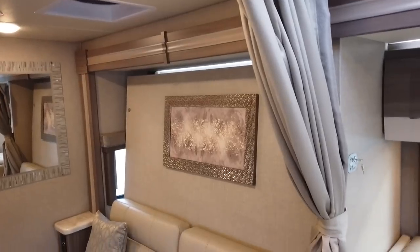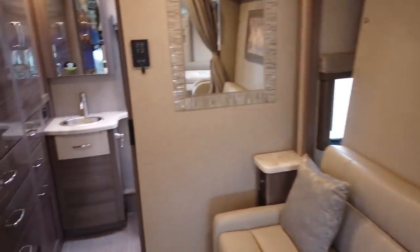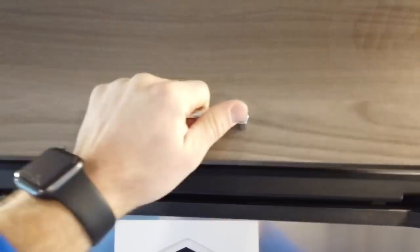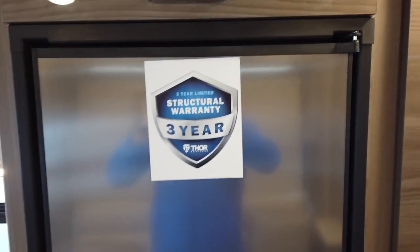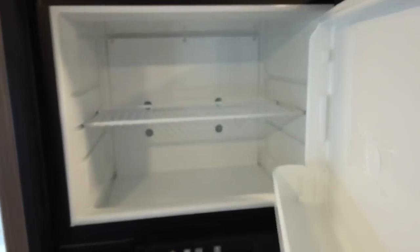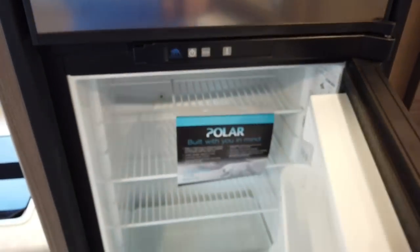You do get a curtain to close off the bedroom area, so that way you can give yourself some more privacy if need be. And going back a little further, we get storage on top of the refrigerator. And then you do have the gas electric refrigerator. Plenty of room in the freezer, and same with the refrigerator.